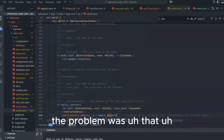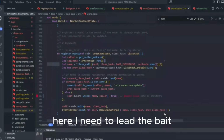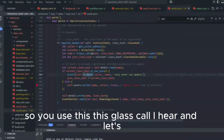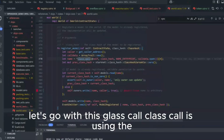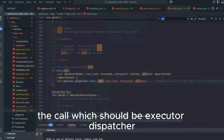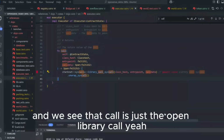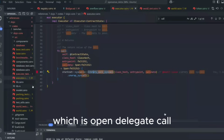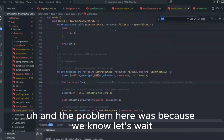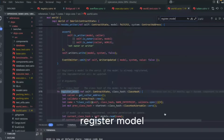The problem was that here you register the model. I need to go a little bit into the detail. So you use this class call here. What is class call? Class call is using the call, which should be the executor dispatcher, and we see that call is just the library call, which is like delegate. And the problem here was, let's see, what is it? Models, register model, a lot of code. Register model.